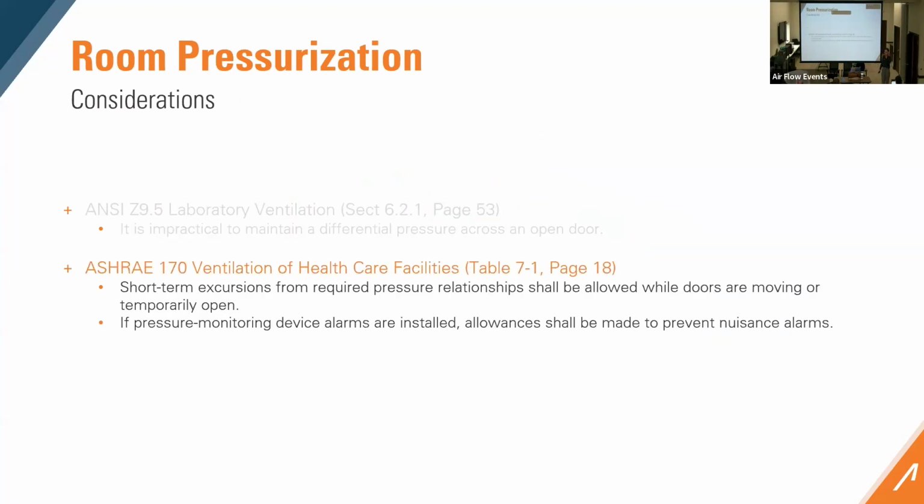ASHRAE 170 says that short-term excursions from required pressure relationships shall be allowed while doors are moving or temporarily open. And if pressure monitoring devices are installed, allowance shall be made to prevent nuisance alarming. And the way that we typically prevent nuisance alarming is through the use of door contact switches so that we can turn off alarms while those doors are open, because we know that the pressure is not being maintained.